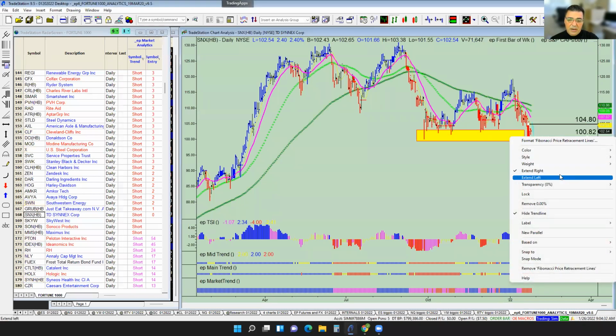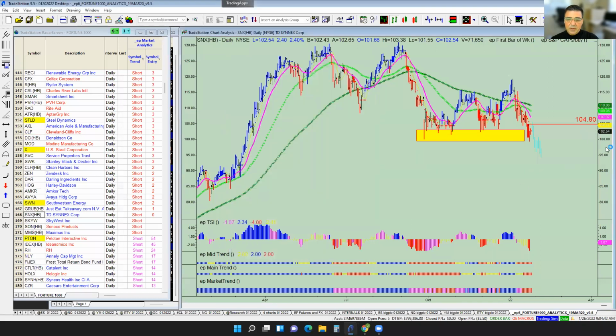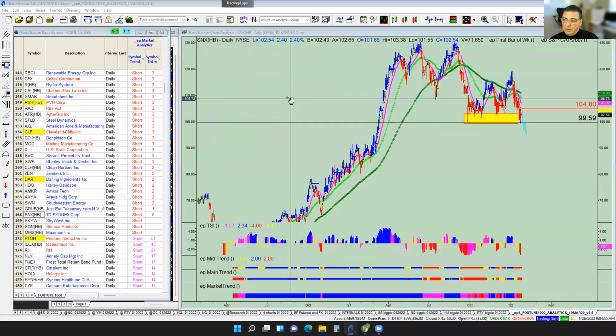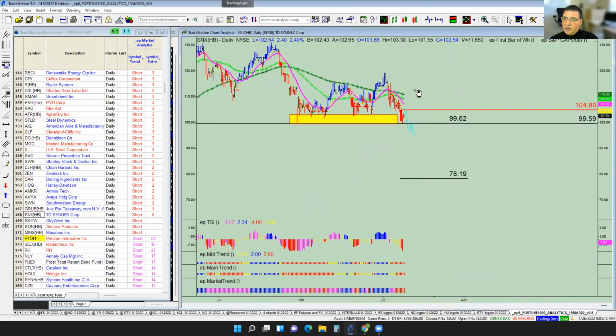Your stop would be 104.80. And let me just fix this up. If you want to take the short, okay, it's off a daily chart. So what we're going to look for is the breakdown. Right there, 99.59 would be your entry. Wow, we got a good size pocket of points on this one. All right, a freebie for you. Can short below 99.62 with a target about 78.19. Stop loss at 104.80.